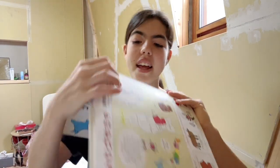Yamagata Prefecture's shape is a Haniwa shape. Haniwa no katachi wo shite imasu. Haniwa shape. The shape.